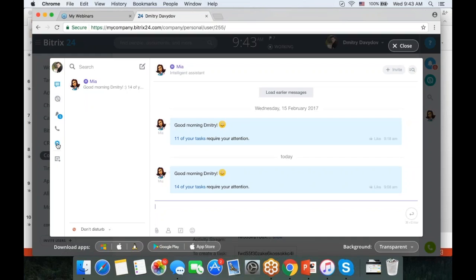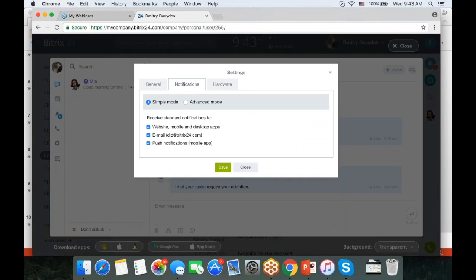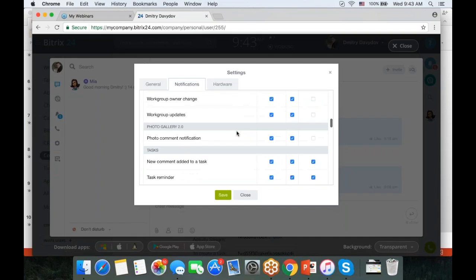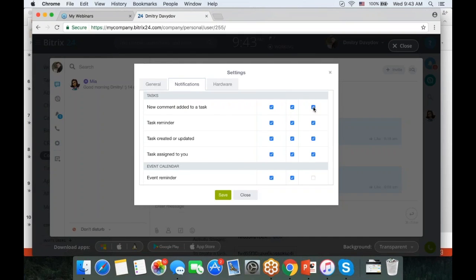But I am showing you chat right now because this is where your notifications for the entire Bitrix24 account are configured, including task notifications. Would you like to receive push notifications on your mobile or email when a new comment is added to a task? If yes, then you have this option enabled. If you're receiving too many emails as is, simply remove it from here.